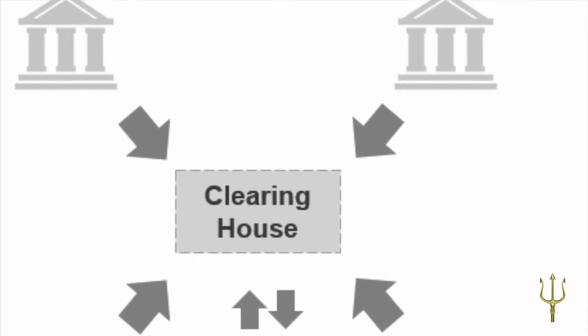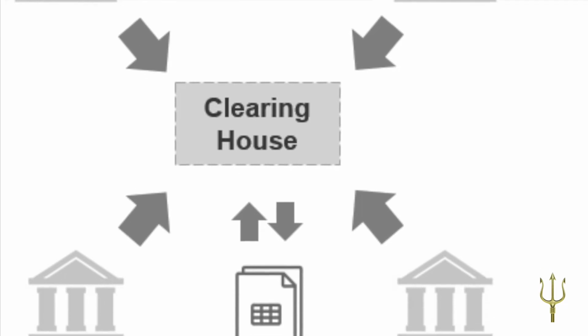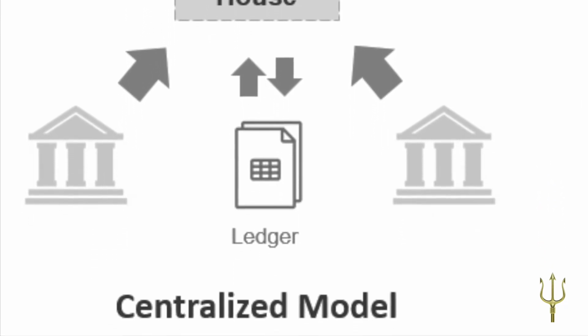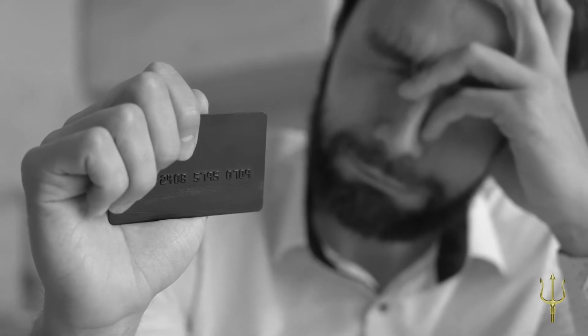So, a CEX is like a bank, basically a middleman. They keep your funds in the custody of the exchange. They charge you for keeping your funds safe. They charge you to withdraw. They charge you when you buy something. They charge you for everything.